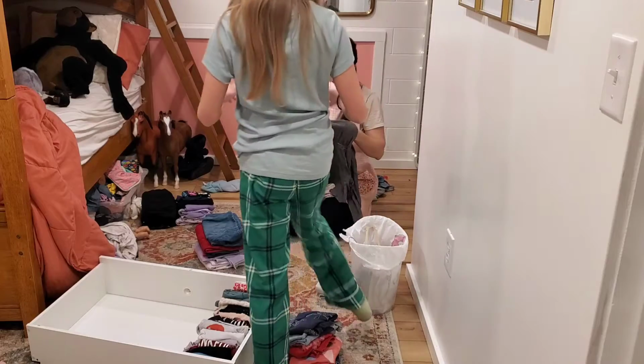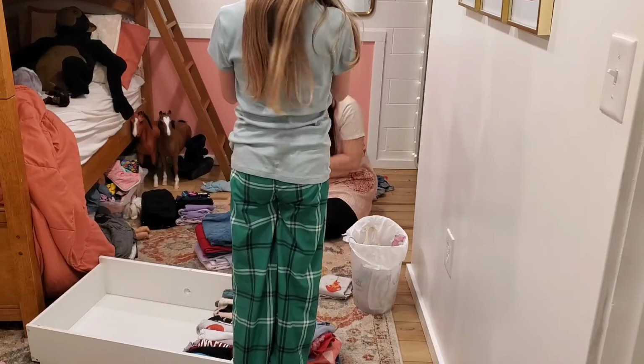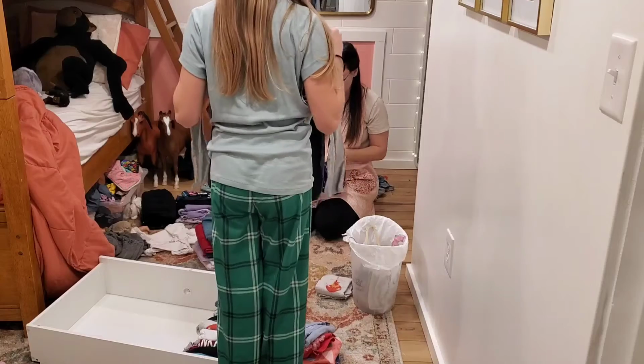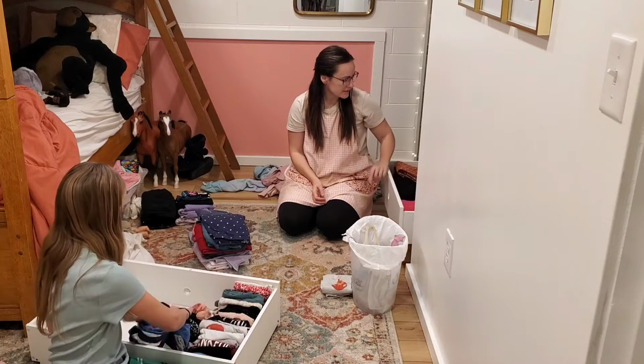So their routine, they do a room clean on Friday. They're responsible for tidying up their room every single morning before we start school. And on Friday, they do their deep clean, and I don't always get down there to check it. So every couple weeks, month or so, I'll come down and just do a quick look through.